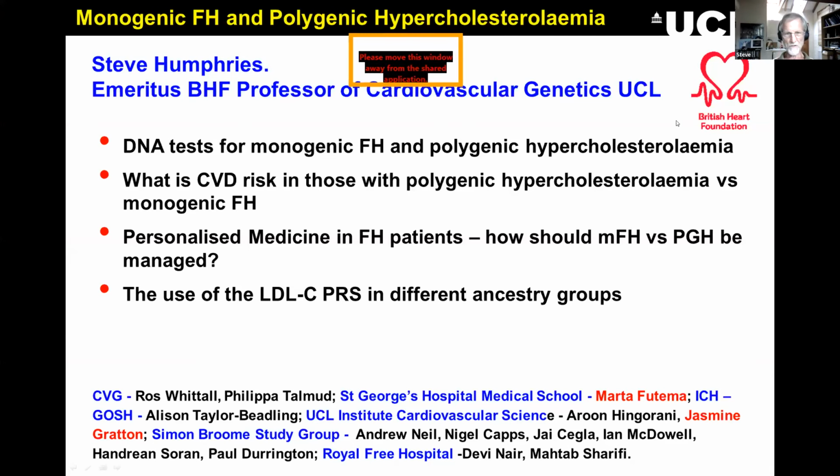So here's the structure of the talk. I'll be talking about DNA tests for monogenic FH and polygenic hypercholesterolemia, and then I'll explain about the CVD risk in these two different groups, and then how we can use the information we get to develop a personalized medicine approach, and then the use of what we call the LDL cholesterol polygenic risk score in different ancestry groups.